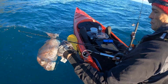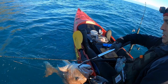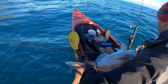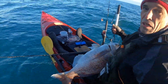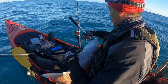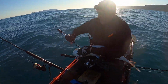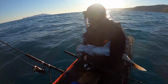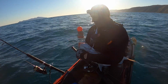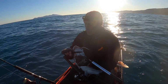Okay. Just going to gaff it. Huge fish. I mean, just a huge fish, man. I'm going to see what I can do. Okay, so first things first, I'm going to get the hook out. This is a big fish. So this is my biggest snapper today. Oh, okay, I got the hook out.